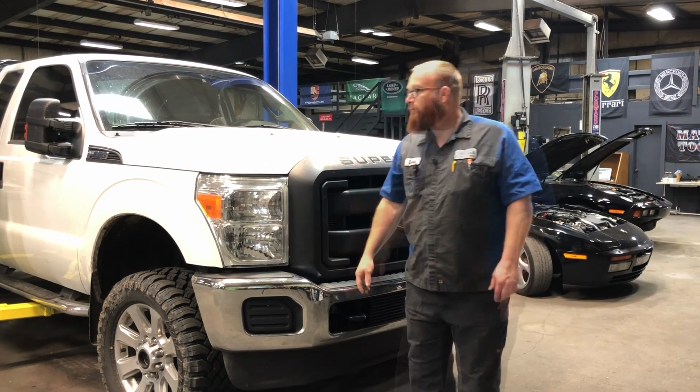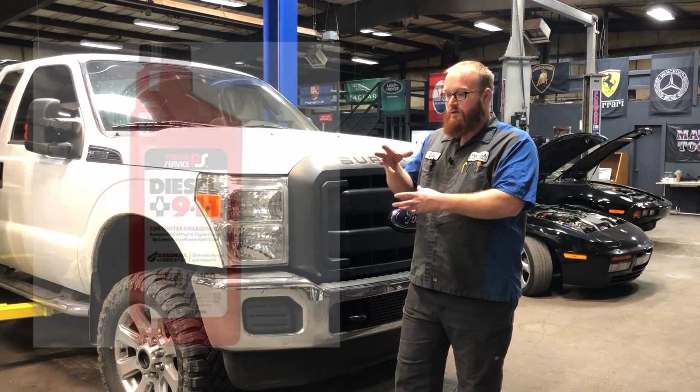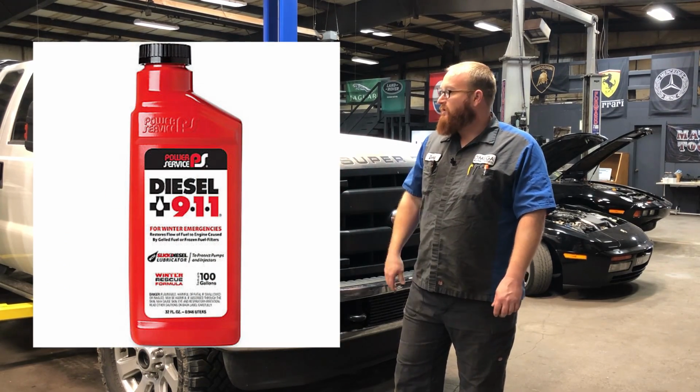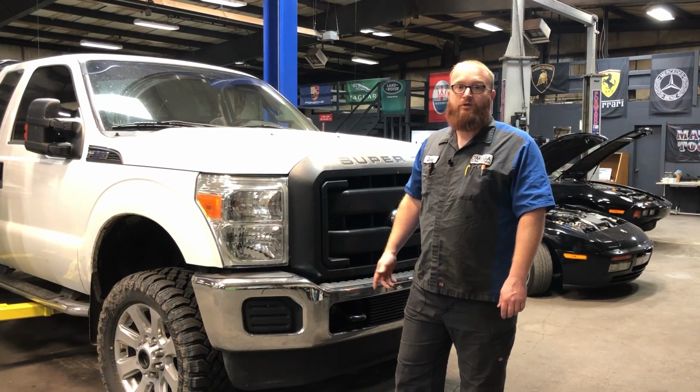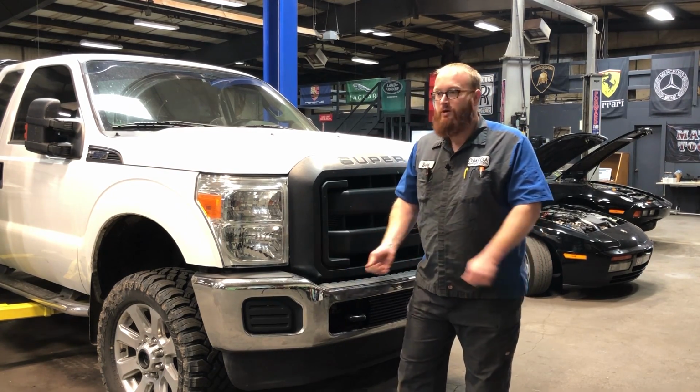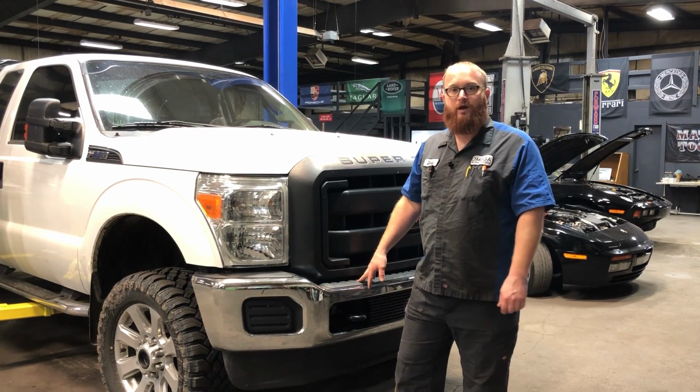And if you do get into that scenario, Power Service sells Diesel 911. You put it in your tank and it'll help clear that up and take care of the gelling problem, and get you back on the road, but it's really an inconvenience. If you have a plug-in block heater, make sure you have that plugged in if you know it's going to be cold the night before.